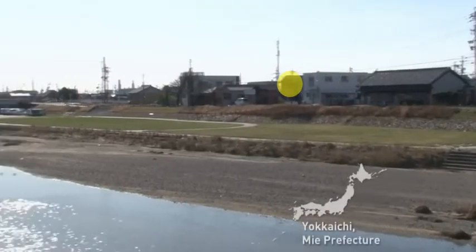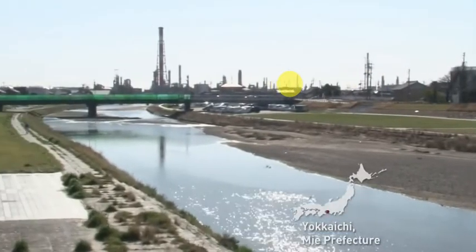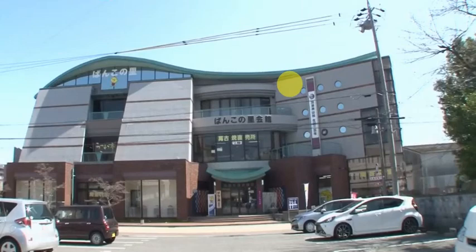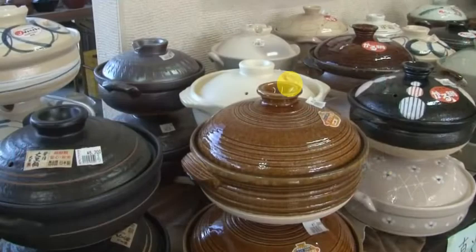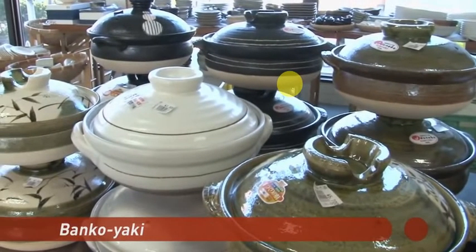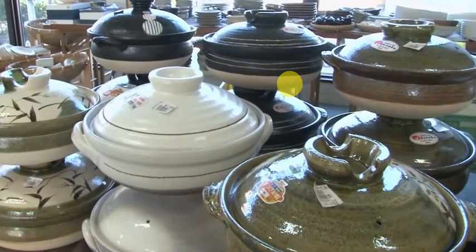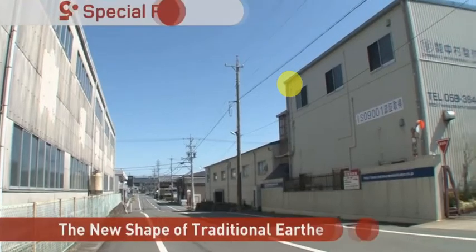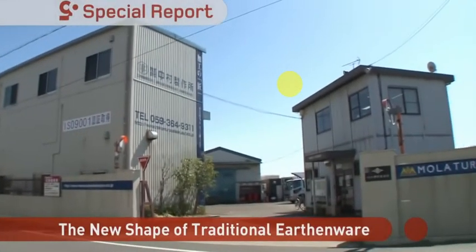About 400 kilometers west of Tokyo is the city of Yokkaichi in Mie Prefecture. It's home to many factories from a wide range of industries. And it's also famous for bankoyaki earthenware. In fact, Yokkaichi's highly heat-resistant earthenware cooking pots boast 80% of the national market share. But we're not headed for a factory specialized in pottery.